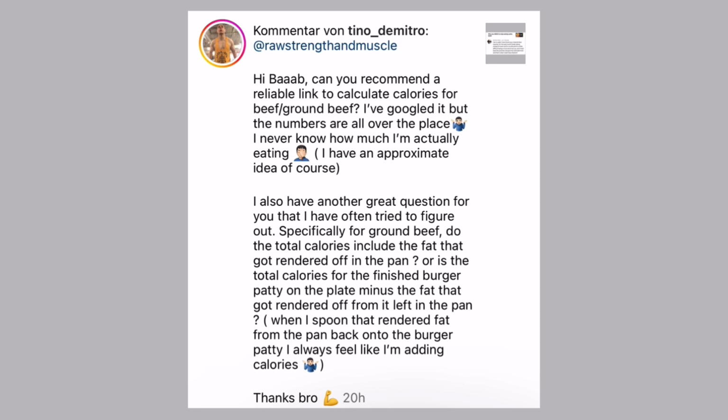I also have another great question for you that I've often tried to figure out. Specifically for ground beef, do the total calories include the fat that gets rendered off in the pan? Or is the total calories for the finished burger patty on the plate minus the fat that got left in the pan? When I spoon that rendered fat from the pan back onto the burger patty, I always feel like I'm adding calories. Thanks, bro. Okay, so check it out.